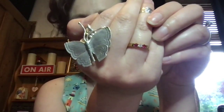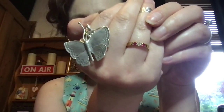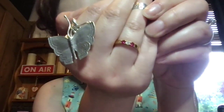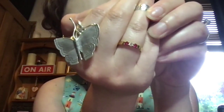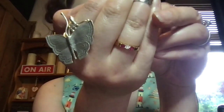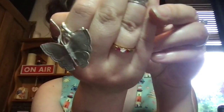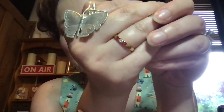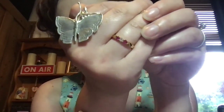This little fellow is absolutely sensational. She's set in yellow gold. Diamond in the centre, ruby either side. Linda says, beautiful. Thank you, Linda. Gorgeous. And she's got that nice yellow gold. Again, just really nice and simple. She'd easily sit alongside another ring if that's what you wanted her to do.